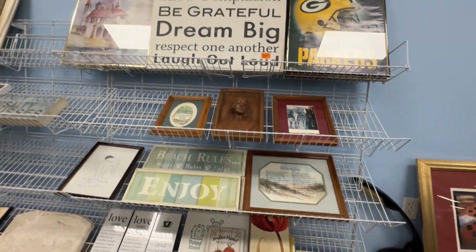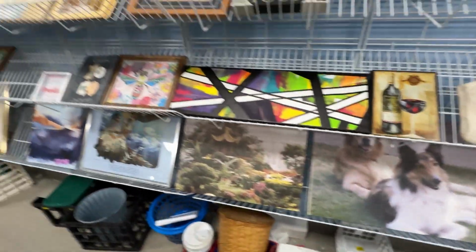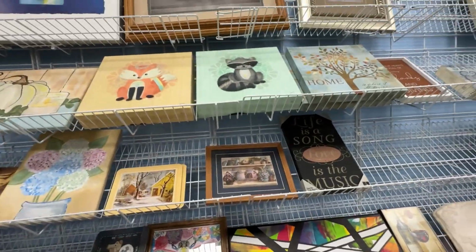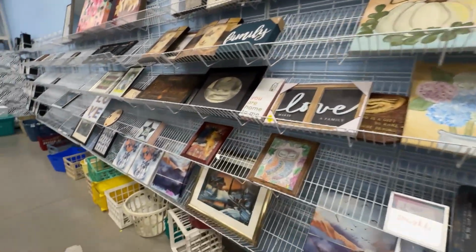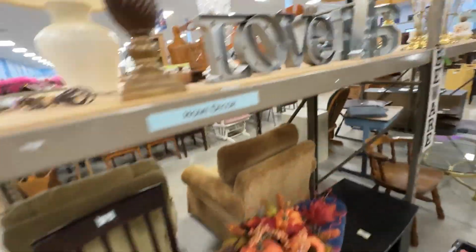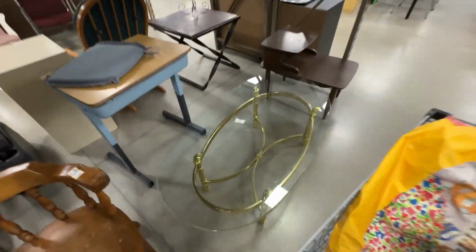The home decor section of this store was actually smaller than I expected. I did find a few things, but I was not overwhelmed with choices, if I'm honest. And that's how thrifting can be. Sometimes you see tons of stuff, and other times you just find a few things.